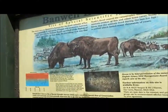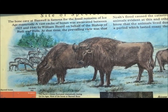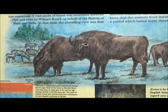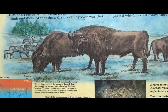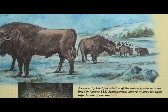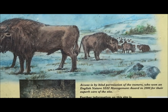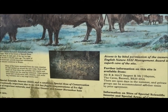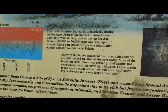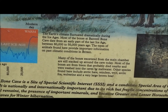Banwell Bone Cave, site of special scientific interest. The Bone Cave at Banwell was famous for the fossil remains of Ice Age mammals. A vast cache of bones was excavated between 1825 and 1840 by William Beard on behalf of the Bishop of Bath and Wells. At that time, the prevailing view was that Noah's flood caused a catastrophic influx of unfortunate animals, evident at this and other bone caves. Today we know that the animals lived during the last ice age, a period which lasted many thousands of years. Most of the bones found in the caves date from the early part of the last ice age, between 80,000 and 50,000 years ago.